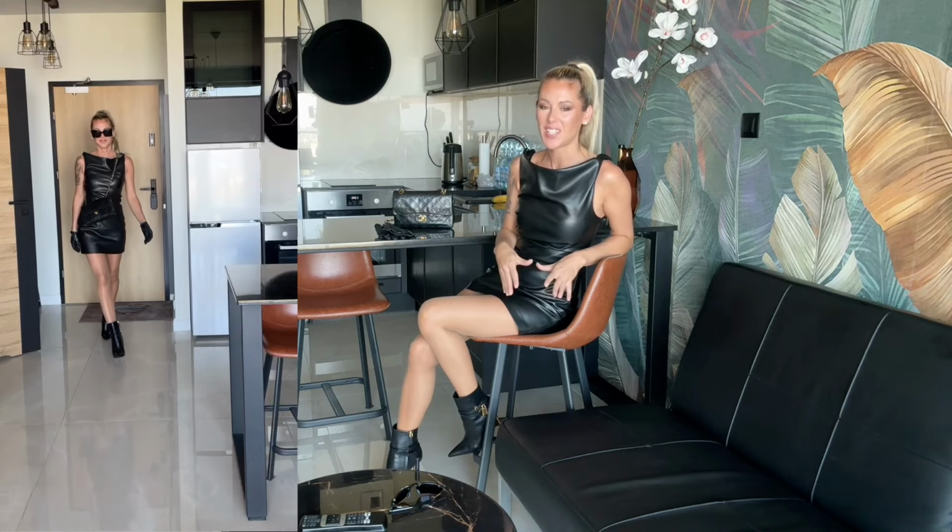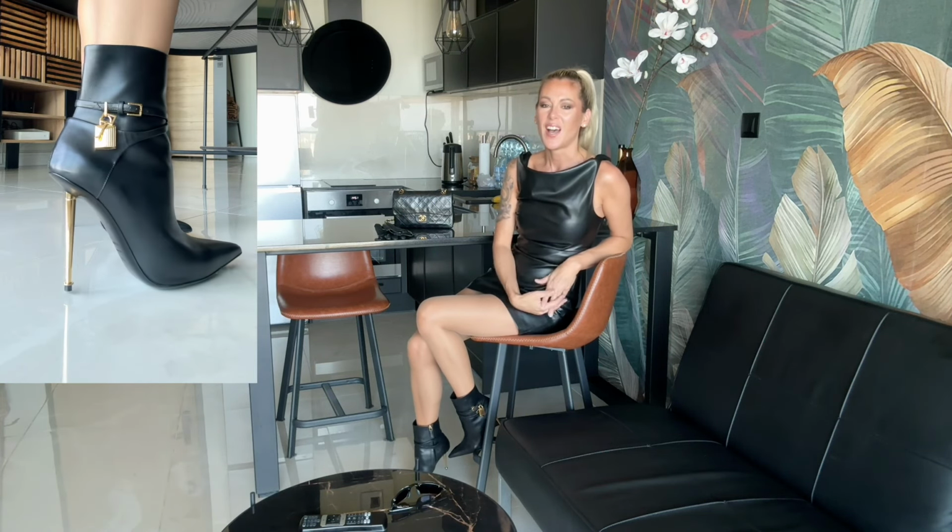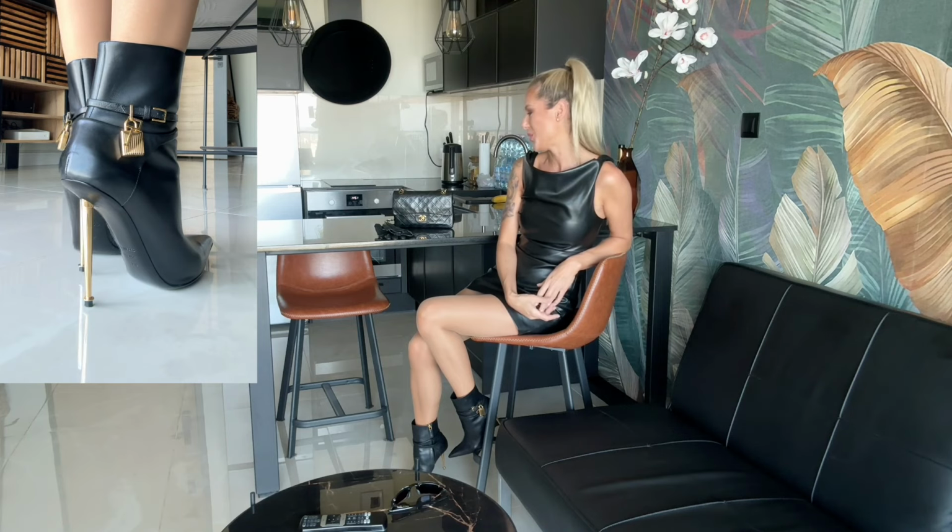Today I would like to just quickly show you my outfit of today. I've got the black leather dress from Mango, which I really love. This is size small and it is perfect for me. Not really too short, it is excellent with the open knee boots, or like today I've got the Tom Ford's ankle boots with the padlock.